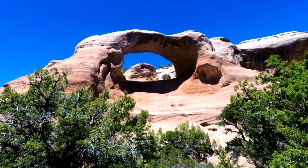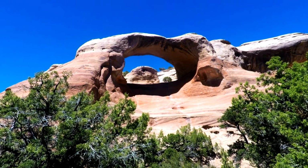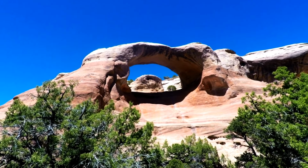I don't know the best time to come to see this arch, but it's 1 o'clock right now. It looks pretty nice at this time of day. Of course, sunrise or sunset's always better, but I don't know which is better for this one.